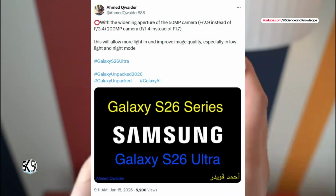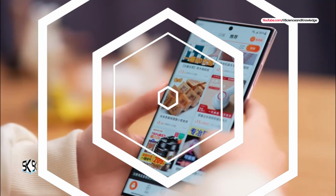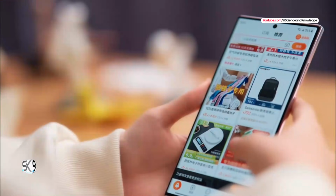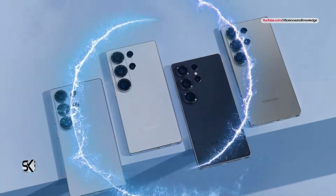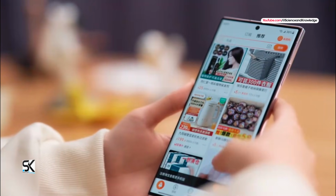The aperture of the 50-megapixel 5x telephoto camera will increase from a subpar f/3.4 to at least f/2.9, while the aperture of the 200-megapixel main camera will increase from f/1.7 to a very good f/1.4. In both cases, this promises less noise and potentially less blurry photos, especially in low light, since shutter speed and ISO can be reduced for the same exposure.